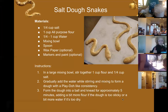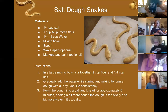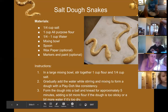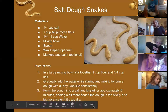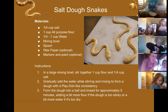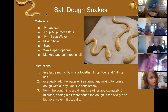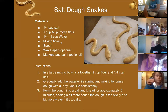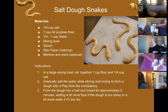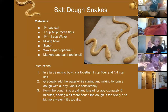And then you're going to take your salt. You're going to measure out a 1/4 cup of salt. How much salt? 1/4. So a 1/4 cup. Yes, 1/4. Let me see your cup. Yes, that's perfect, Poppy. That's how much. I already measured mine. It's a 1/4 cup, so I'm just going to pour mine in the bowl.